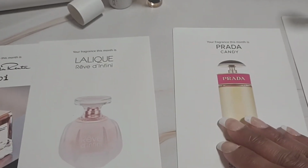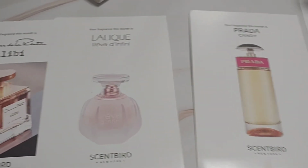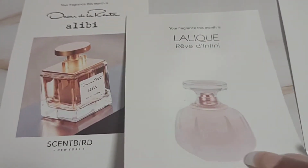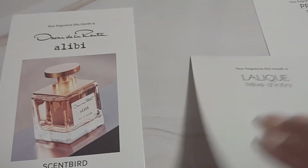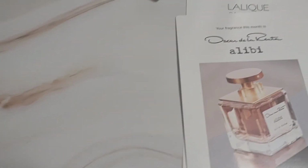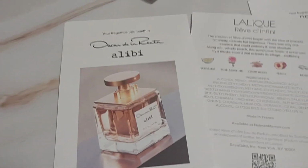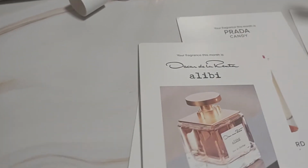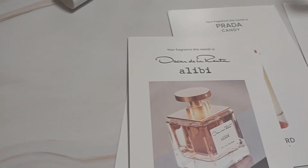Prada Candy surprisingly is good, but guess what, guys? It is not my favorite. I really wanted to try it out, but it's not my favorite. Lalique. Okay, that smells good. That's probably like my number one. The Alibi was hitting. No, okay, we're going to do Lalique would be number 2, and The Alibi would be number 1. So if you guys are looking for something that's classic, smells grown, but also has a nice sweet fragrance, Alibi is where you need to go.